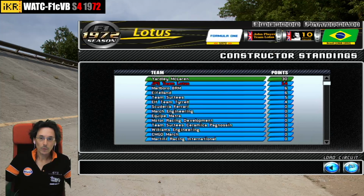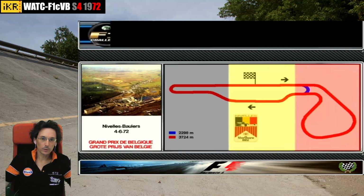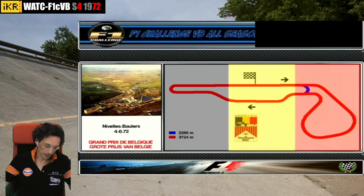Also, from the constructor standings point of view, we have points to steal from Yardley McLaren. So far we have been the only driver for the John Player Special Team Lotus to score points, so let's go ahead and hopefully win all the remaining races.